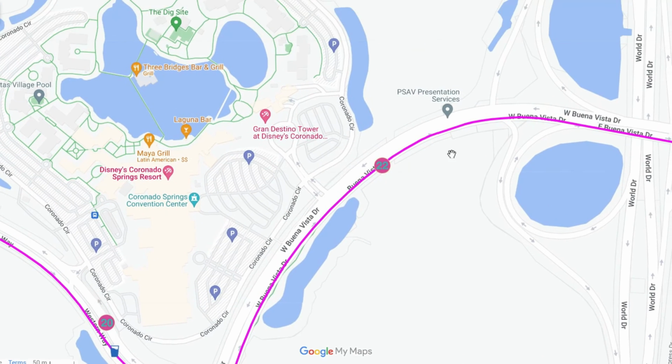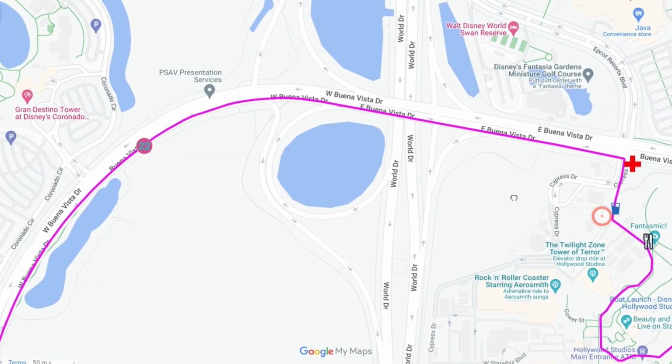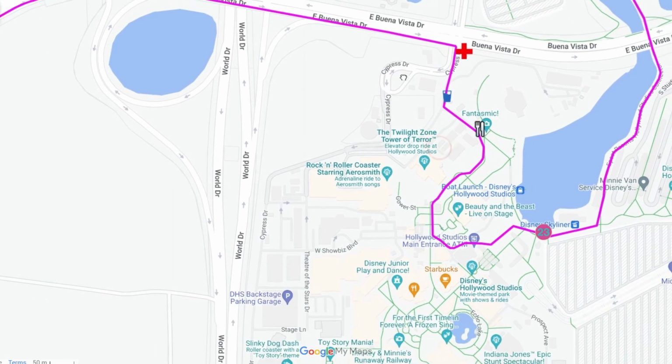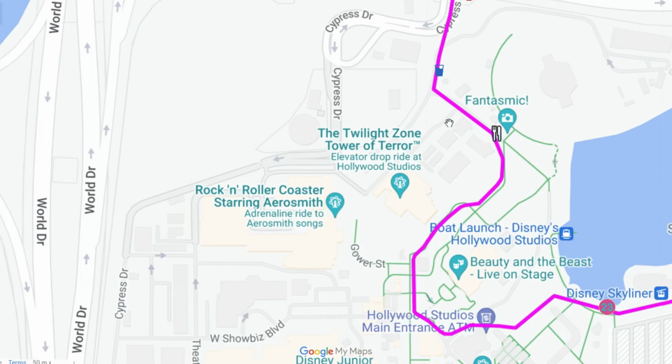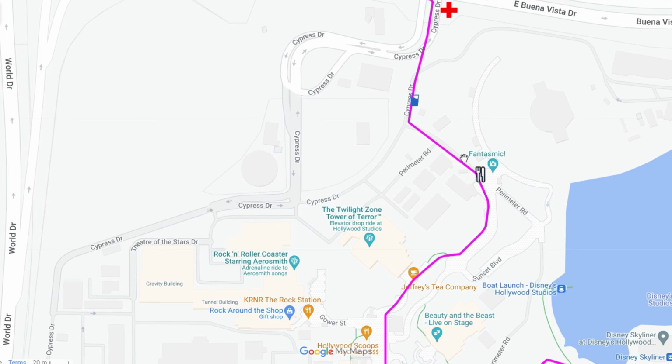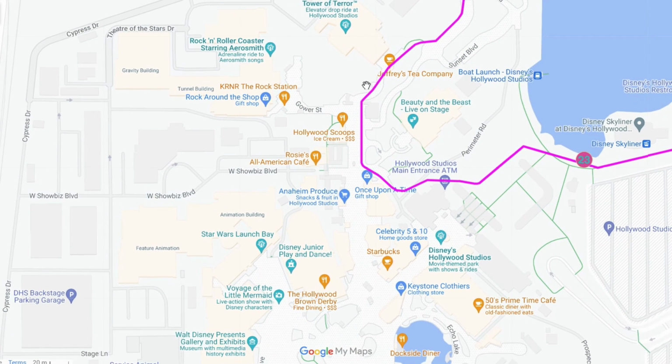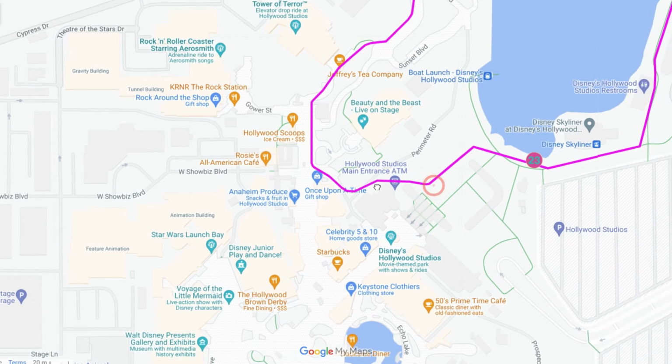You're going to continue. You hit your 22-mile marker here, and now you are heading towards Hollywood Studios. So it doesn't take too long between when you get to Hollywood Studios from Blizzard Beach, which is really nice. You are going to run in through backstage and come out from backstage by Fantasmic and over, running by Twilight Zone Tower of Terror, one of my personal favorites, down Sunset Boulevard. Unfortunately, you don't go down Hollywood Boulevard. You're going to actually pop backstage right before you hit the Once Upon a Time gift shop. You're going to continue down.